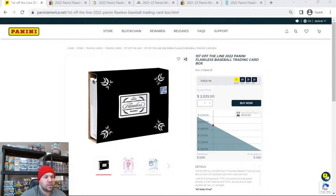Still over $2,000. I feel like we've been at this number for a while. Yeah, these boxes go big or go home, and no logo. That's the thing that gets me away from Panini baseball stuff, even on the low end stuff, because I love rated rookies. The Optic stuff would be awesome to have if they just had those logos.